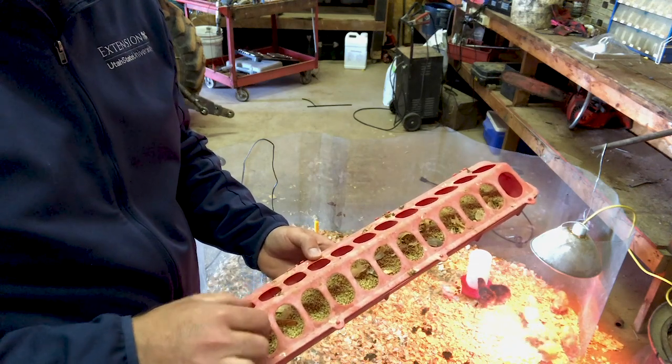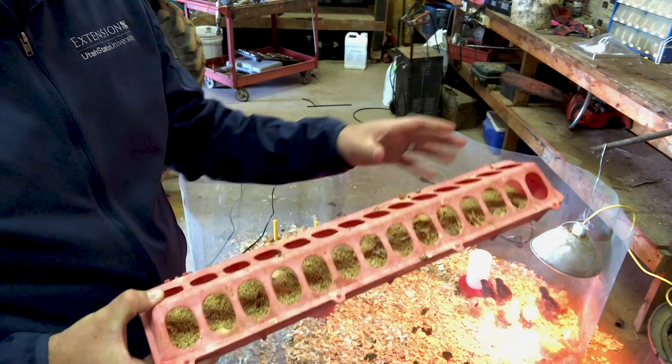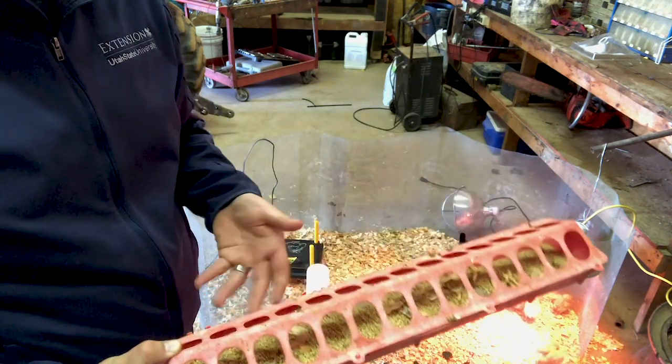That's the idea of this grate on top of it. There's a lot of different options out there. This is a large one. They have some that are quite a bit smaller, depending on how many chicks you're gonna get. There are some that are just open.